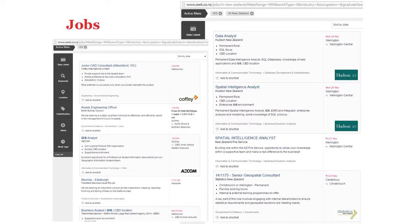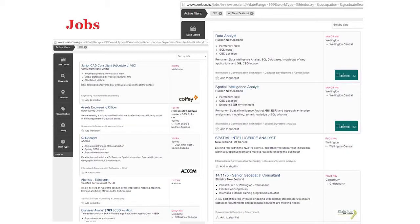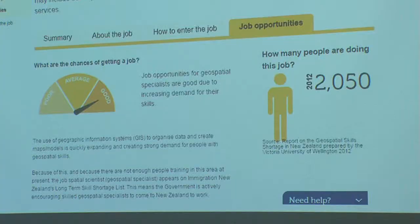In terms of careers, I just looked on Monday to see how many jobs there were at the moment, and you can start pulling up quite a number of jobs. This is using Seek, a whole range in New Zealand. You get a whole bunch more in Australia. So there's heaps of jobs. To the extent that if you go to this careers website, it says the chances of getting a job as a geospatial specialist are good. It talks about how many people are doing the job at the moment.